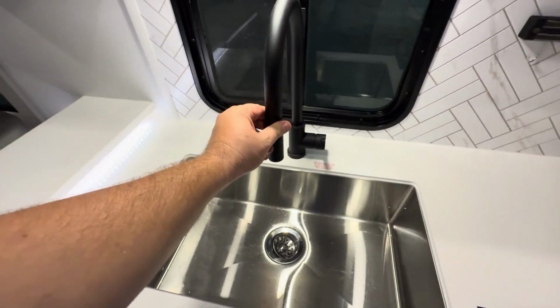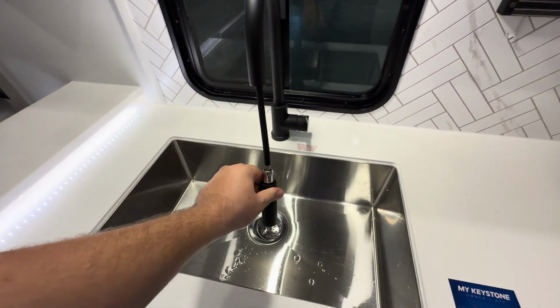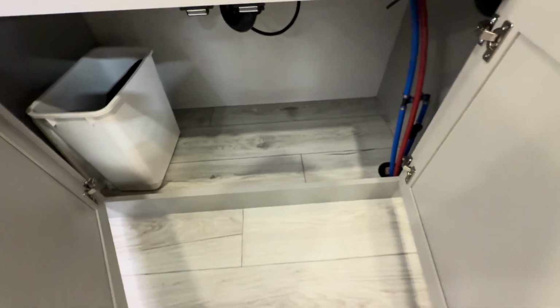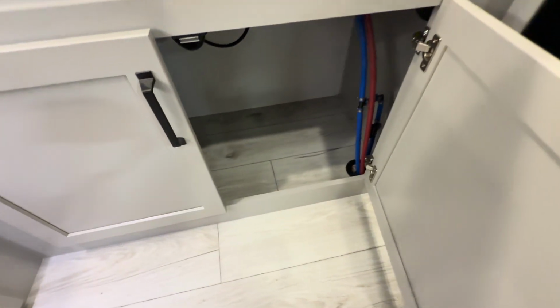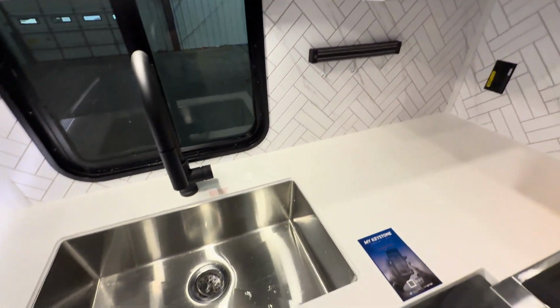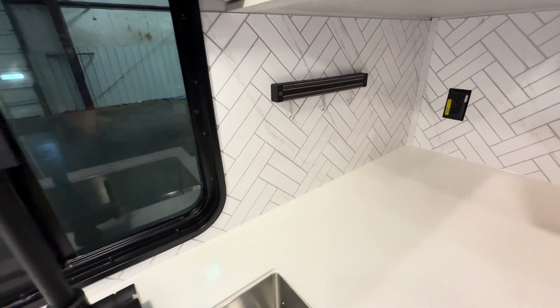Stainless steel undermounted bowl with the high-rise faucet. Whoosh, whoosh, whoosh, hitting those dishes from all angles. Here up under the sink, massive storage space with access to your plumbing. And that's also going to have a little valve switch right there. So if you want to shut it down in the case of a leak or something, you absolutely can.